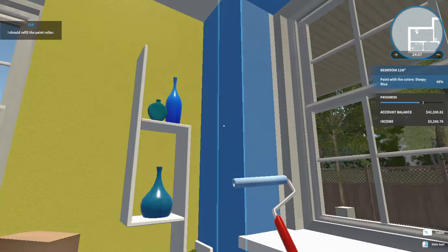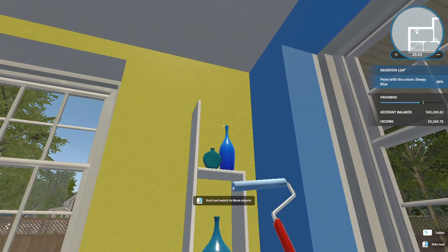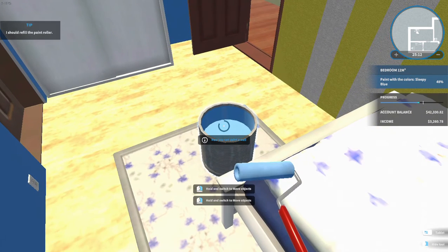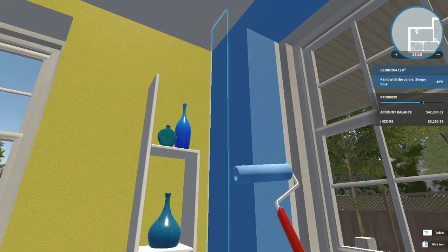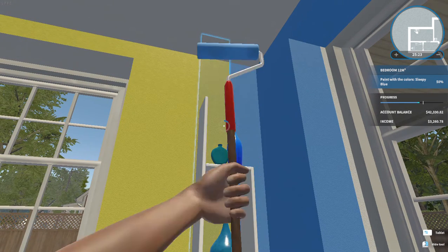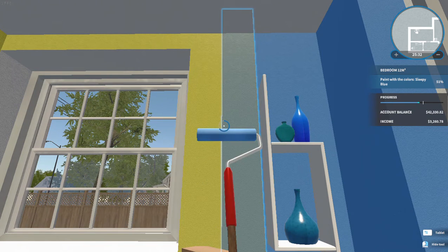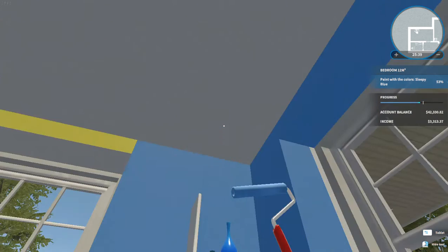So there we go. I actually like this little thing here of the blue up against yellow. I think that looks really good. I also think that these blue vases look great against the yellow wall, but I'm not the one deciding the way this room is going to be presented, so I'm just doing what I'm instructed to do. Because I feel like these blue things are just gonna blend in with the blue wall a little bit, and it's gonna be a little bit weird. It might be a little bit overkill on the blue, but nobody asked me. They said paint it, so that's what I'm doing. I'm just painting it.